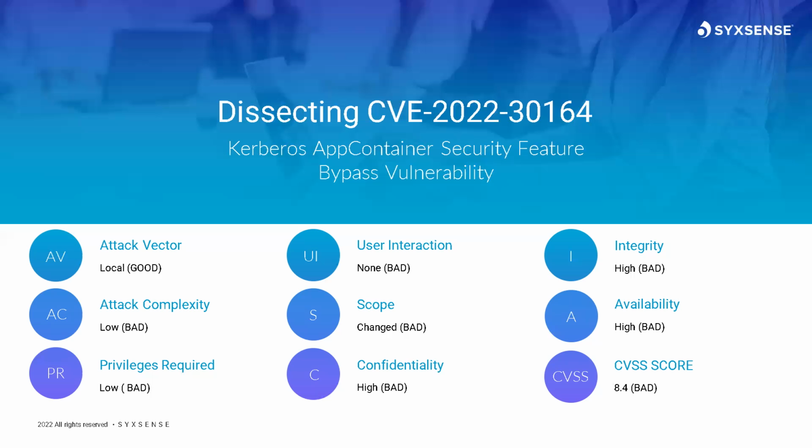It's not as high, I believe, because the attack vector is local. So again, you need to have local access to the device, but it does have low attack complexity, low privileges required, no user interaction, but it does also have a scope change. So if this was to be exploited, they would be able to jump from this technology into any other tools on the device itself.